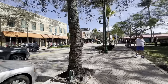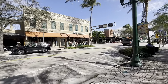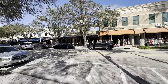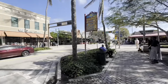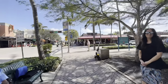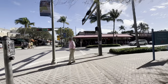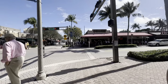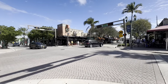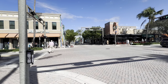Since this is a beach town, you have a lot of the cute surf shops like Quiet Storm. Sazio Italian over here. So this is the corner of 2nd Avenue. Hello, good morning. 2nd Avenue is also Pineapple Grove. And Pineapple Grove is an extension of Atlantic Avenue.